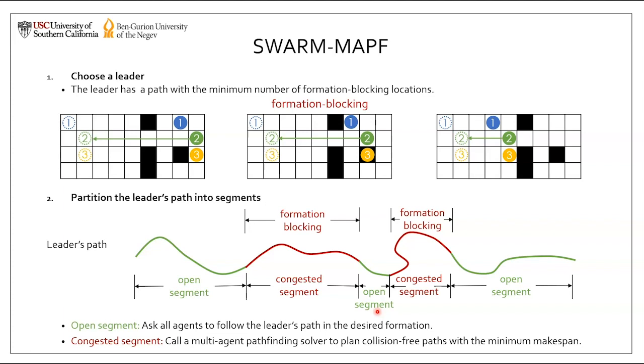For each congested segment, the agents cannot stay in their desired formation. We therefore call a multi-agent pathfinding solver to plan collision-free paths with a minimum makespan, so that the agents can pass through this congested segment as fast as possible. We concatenate the paths from each segment and then we get the overall solution.